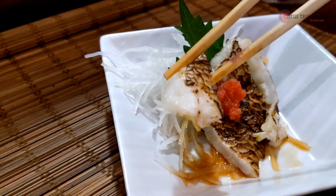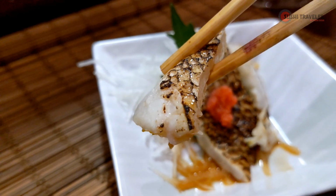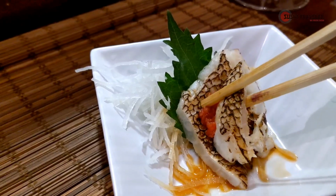All right, we got some Madai belly. Look at that. Beautiful. And a little bit of the chili radish right there. And get some of that too. Ooh, wow. That's really good. Almost reminds me of crab. I don't know why. It just reminds me of crab. But that radish on the top really complements the Madai belly very, very well. I'm really happy with this.